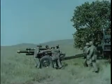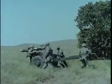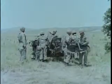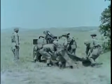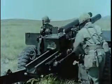The towed 105mm howitzer M101A1 is the light artillery weapon of the infantry division. Capable of close and continuous fire, it normally functions in a direct support role. Stability is provided by the split trails which are spread to emplace it in the firing position. This 2½ ton weapon can be manhandled by its 8-man crew and emplaced in about 3 minutes.